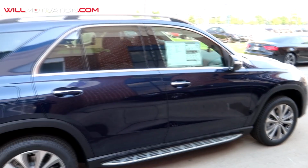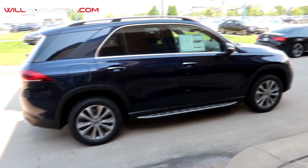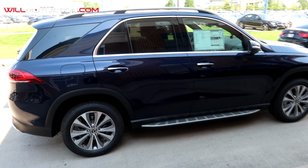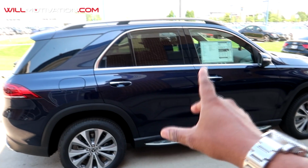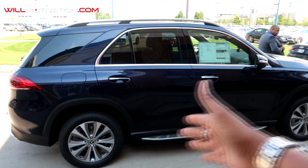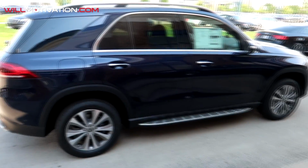All right, so let's do a walk around quickly of this Mercedes Benz GLE 2020. Came out, I believe, in March. Cool thing about that is you get a 2020 vehicle in 2019, so your car is going to be new all the way through the rest of 2019 and into 2020. I love the color.